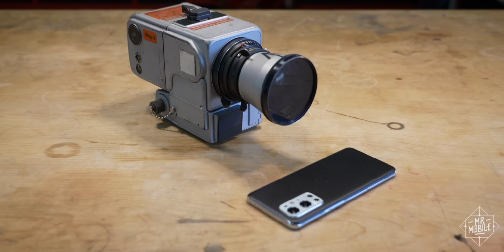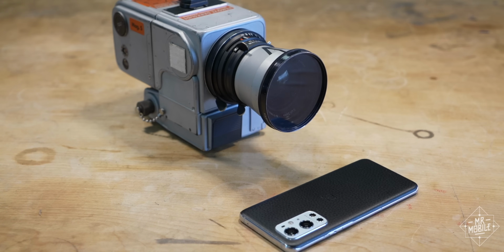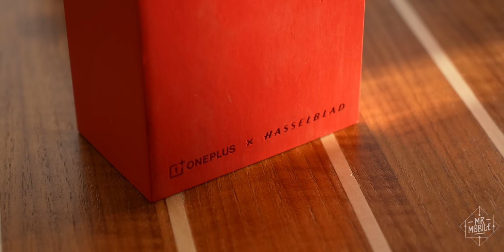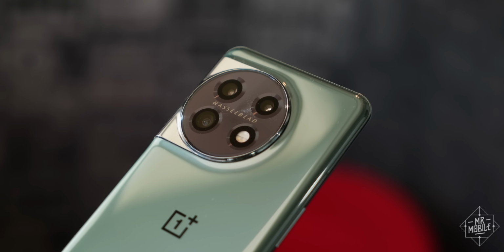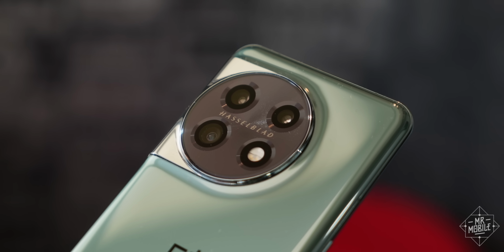When you remember that OnePlus paid camera legend Hasselblad $150 million to kick off their strategic partnership 3 years ago, you're justified in wondering whether it was all worth it. Here's my answer. From a results standpoint, absolutely not. I'm going to drop this camera the minute the review is done, and I don't think I'm going to miss it. But from a strategy standpoint, I do think it was worth it. Because while this may be a compromised camera, at least it's not a boring one.